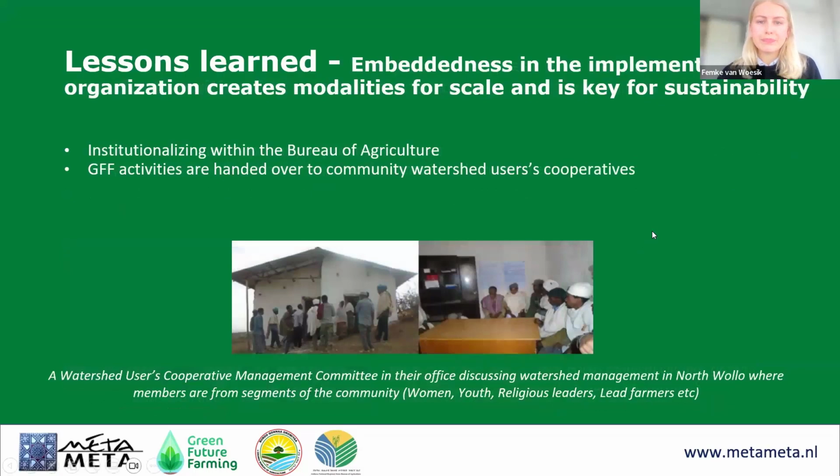Then the second one: the embeddedness in the implementing organization creates modalities for scaling and is really key for sustainability. Of course, the two partners that we worked with for this project were the Bureaus of Agriculture in Amhara and Oromia. And it was really essential to integrate the activities into their day-to-day operations. We didn't want to focus only on having great activities that are working well, but the most important thing was that the people who are trying to implement these are really able to do it and internalize it, and through that also scale it.